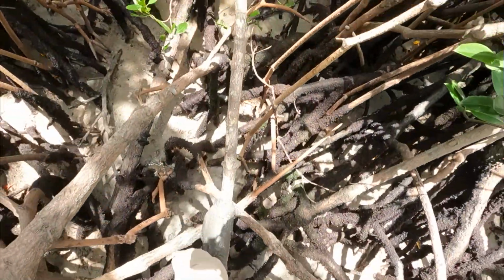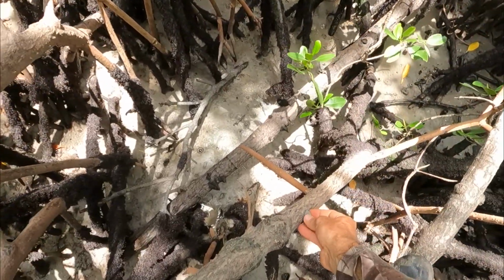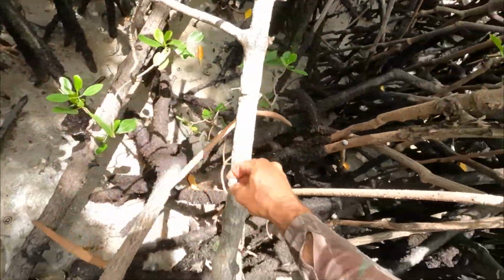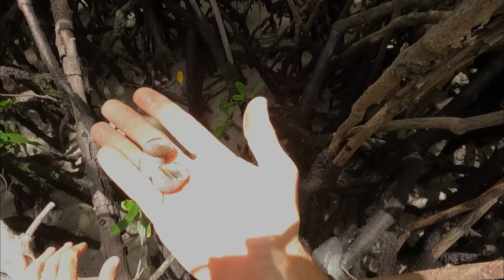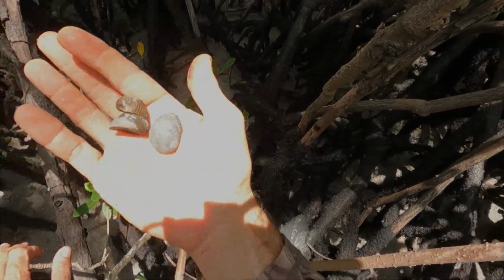And now it's too hard to walk on the ground because there's just too much of this root system, but we get to find more of the snails. They're actually just everywhere. There's a really fat one there, we'll get that as well. I think what we'll make with those is escargot. Never made it, going to try it.